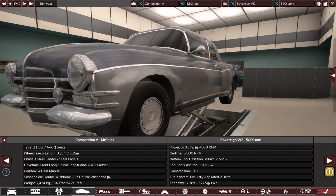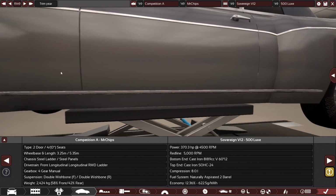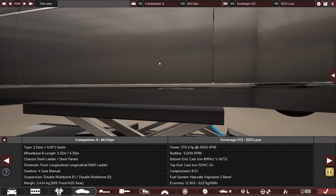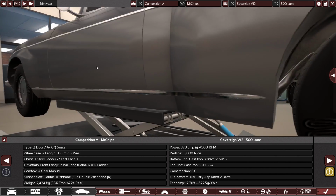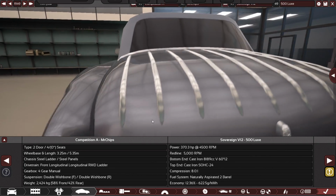Creative use of the chromes on the front, but no unexpected use of fixtures. I will give props to the grille combination for going bold. I also like the subtle two-tone paint. Overall, a good use of all fixtures available.